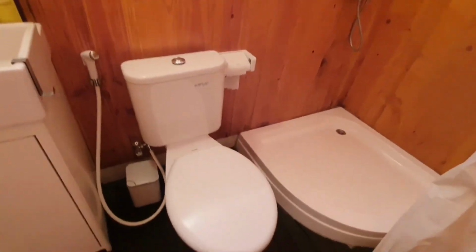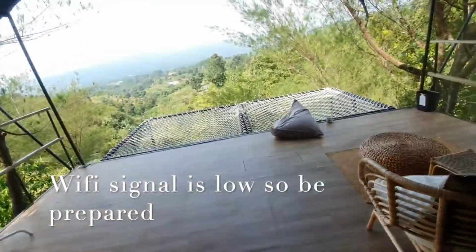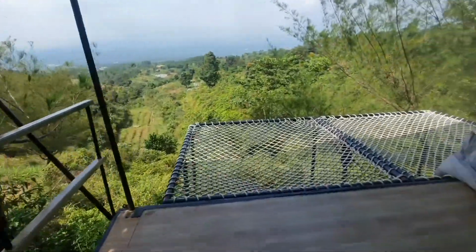It's really nice and comfy. It's quite small, but it's okay for 2 people. And this is the water basin. I think that's pretty much it. There's also Wi-Fi, lamps. And this is our power circuit, the power switch. So we just turn off that and everything's off.